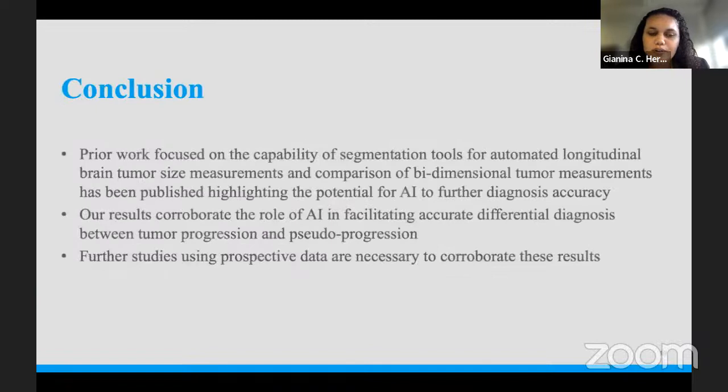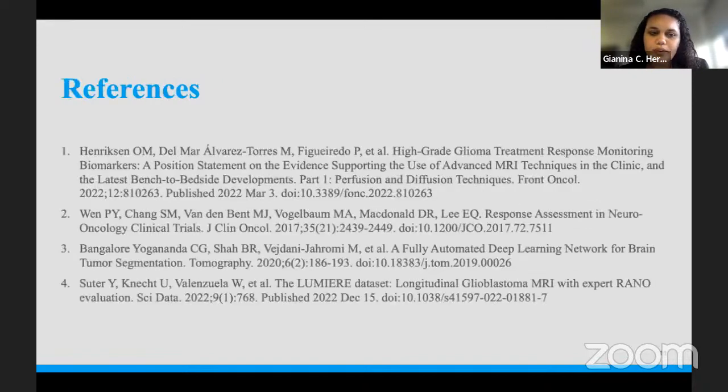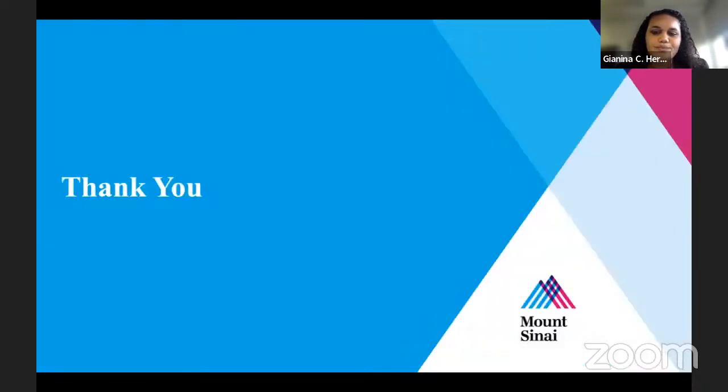And to conclude, our results corroborate the role of artificial intelligence in facilitating a more accurate differential diagnosis between tumor progression and pseudoprogression. And we believe that further studies utilizing prospective data are needed to corroborate such results. Thank you.